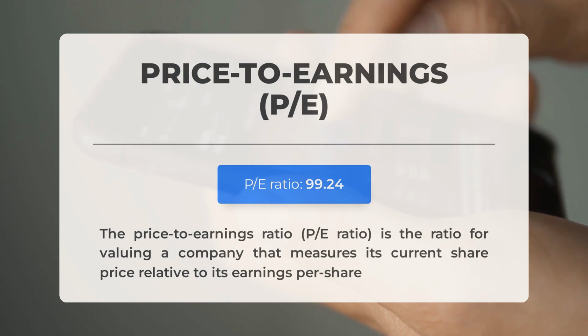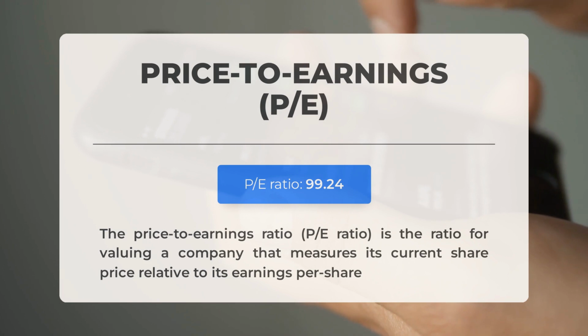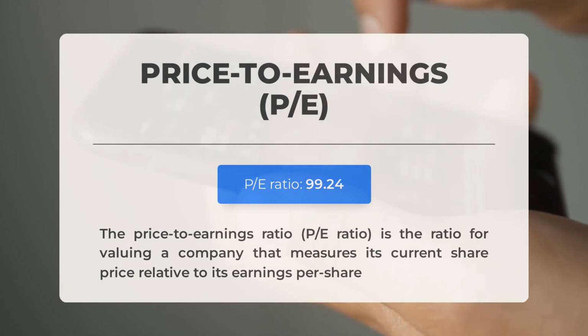Moving on to other news, the upcoming earnings report for Q4 2023 is expected to be released on March 6, 2024. Analysts' consensus estimates for this report are at $5.16. It's crucial to keep a close watch on these numbers as they can have a significant impact on stock prices.